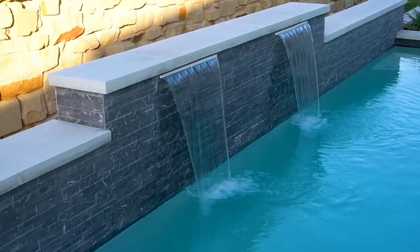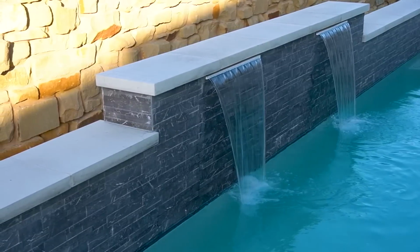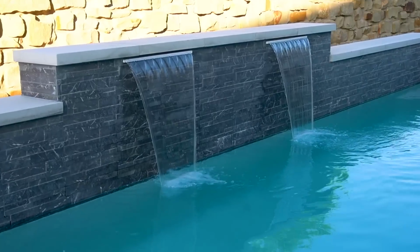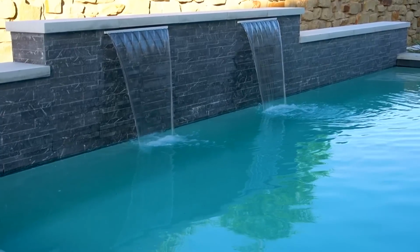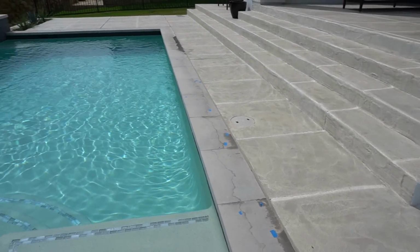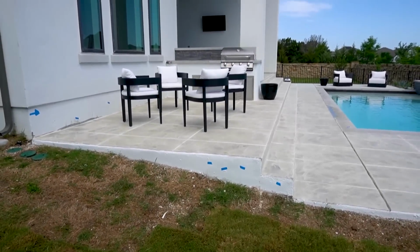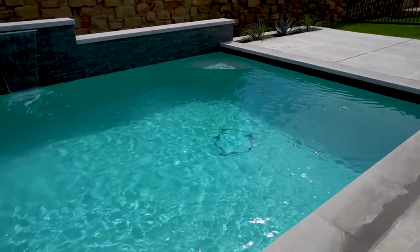I am looking into adding a sealant to this marble backsplash tile behind the waterfall because it looks a little bit dry and ashy and pale. But if I were to seal it with something, it would bring out the color tones more, make it look darker, richer, and add a little bit of shine to it. So I'm looking into that. You'll also notice some blue tape marking certain areas around the edge of the pool. That is because there's still some paint spills and marks that need to be cleaned up and resurfaced. So overall, the border of the pool should look a lot better once they're finished with that.